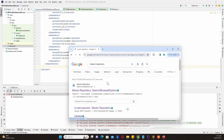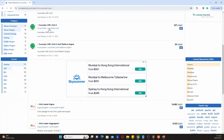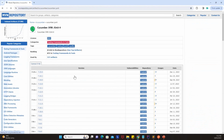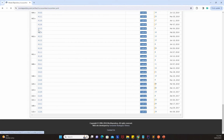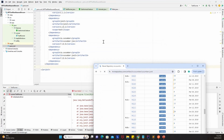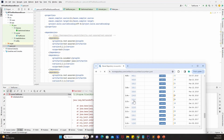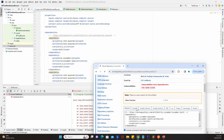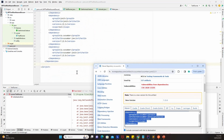and over here I will search for Cucumber JUnit, and this is the JVM as such. Okay, so 2.3.1 is what we were looking for, which is the version that we have specifically selected over here. So this is the version that we had specifically pulled up for the Cucumber version. So I'll just copy this for the JUnit version. Okay, so I'll just scroll down here.